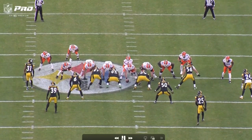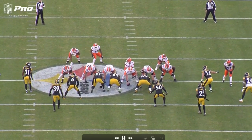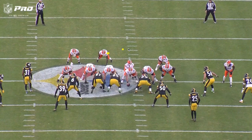And that's what Roberts did there. All right, so from this view up here, we'll wait for the shift. So what we've got, it's the sweep, right? And so you're going to have him come and block Highsmith. He's going to come and try to seal Elandon Roberts, and Porter, who's in man coverage, is going to run with him. Then we're going to pull this guard to try to lead the sweep.